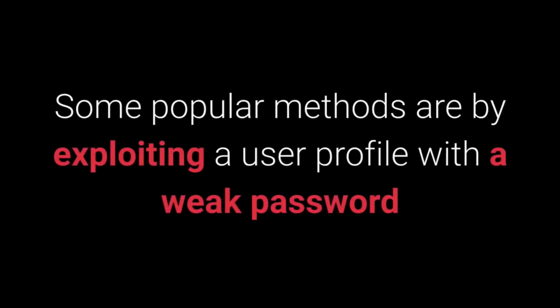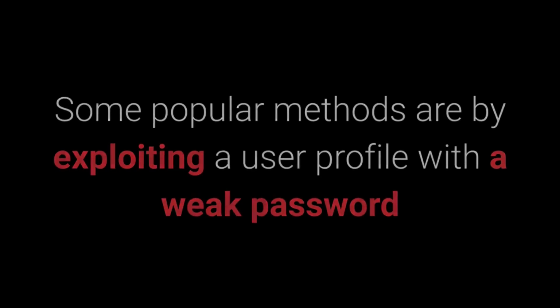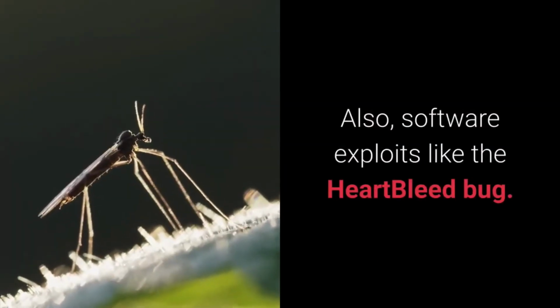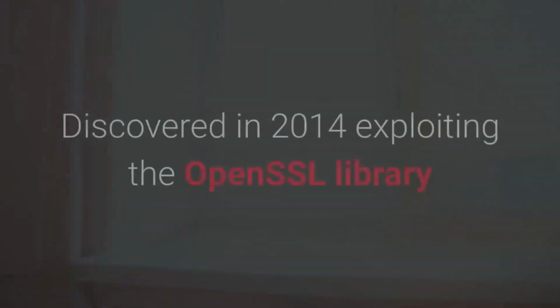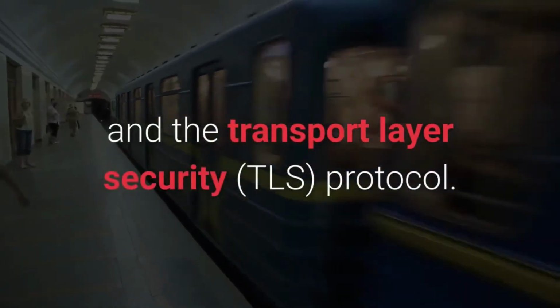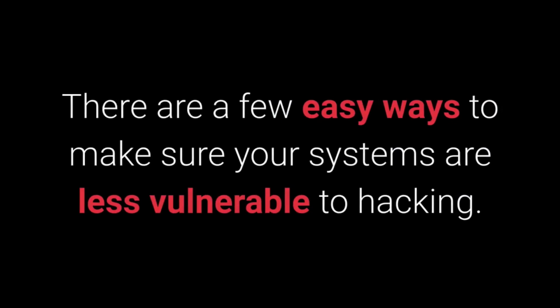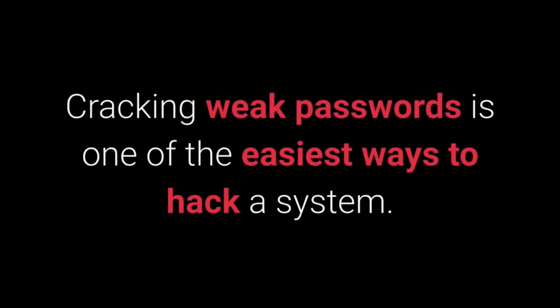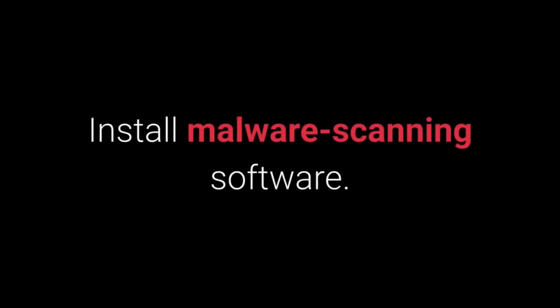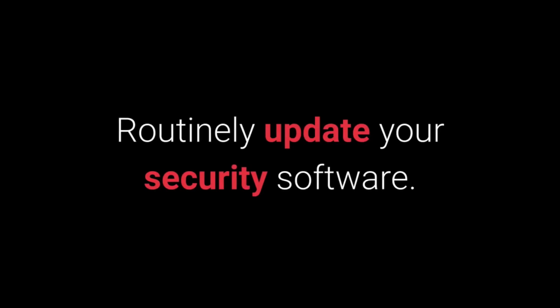Some popular methods are by exploiting a user profile with a weak password, resulting in the presence of malware, trojans, or a virus. Also, software exploits like the Heartbleed bug, discovered in 2014 exploiting the OpenSSL library and the Transport Layer Security Protocol. There are a few easy ways to make sure your systems are less vulnerable to hacking. Update all passwords quarterly. Cracking weak passwords is one of the easiest ways to hack a system. Turn on software firewalls in your operating system. Install malware scanning software. Routinely update your security software.